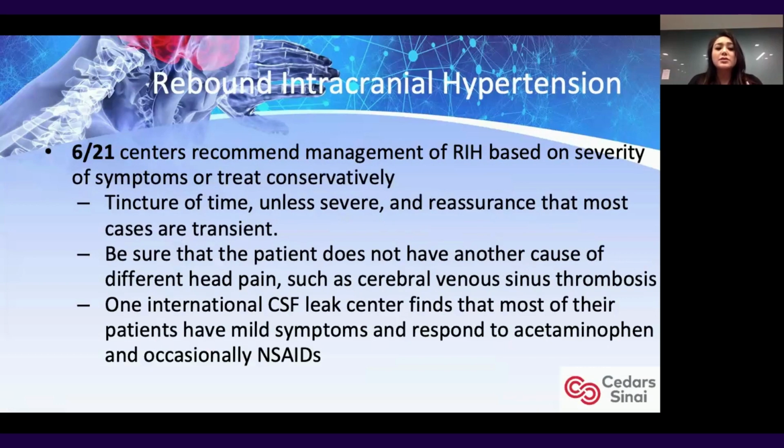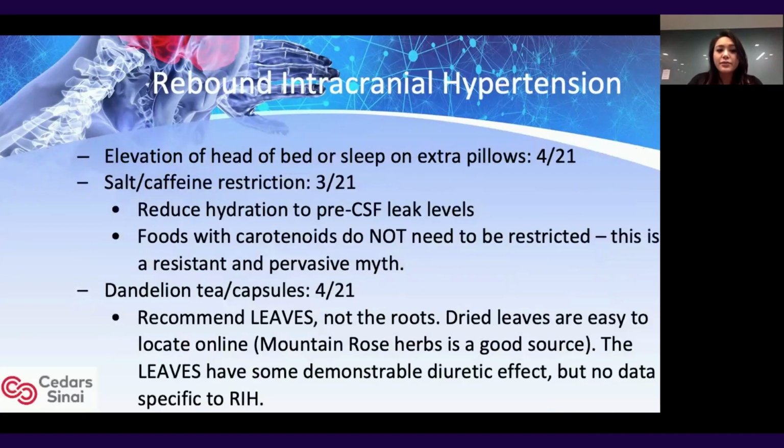Otherwise, 6 out of the 21 centers recommend managing RIH based on the severity of their symptoms or treating it conservatively. So one center reassures patients that the cases are transient, that it takes some time unless it's severe. And as Dr. Knievel mentioned in her lecture, you have to look at other differential diagnoses such as cerebral venous sinus thrombosis. And then interestingly, one international CSF leak center found that most of their patients only have mild RIH symptoms, and they respond well to acetaminophen and sometimes NSAIDs.